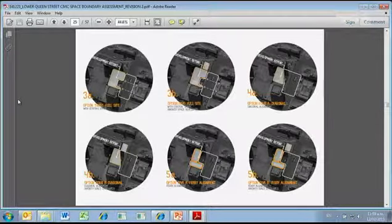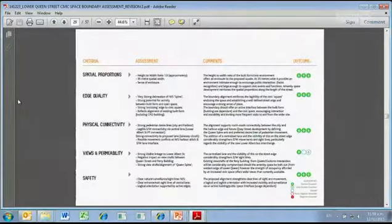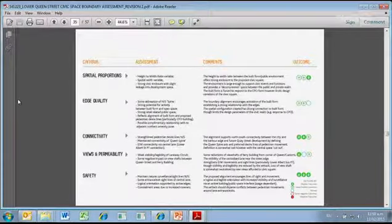Through the assessment of each of those against the criteria, and this is what that assessment looks like, a scoring matrix essentially against that criteria, we arrived at what we believe to be the preferred option. Probably worth mentioning that criteria includes both qualitative and quantitative assessments.